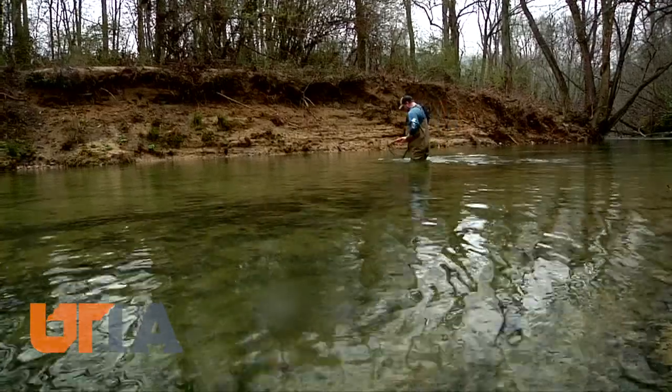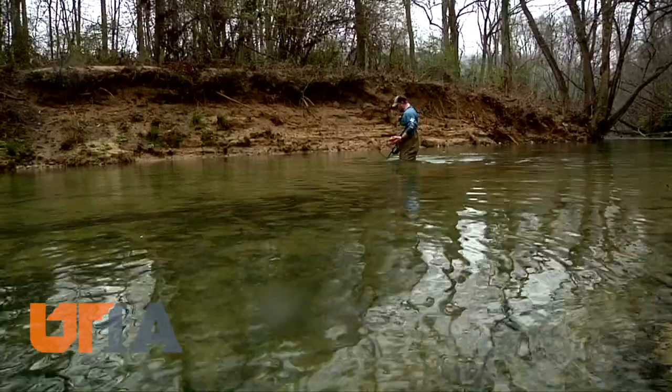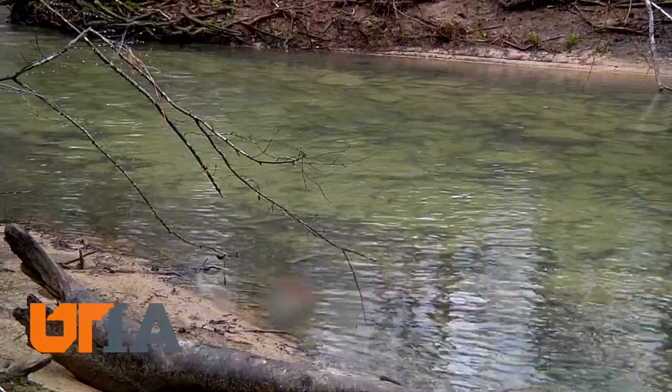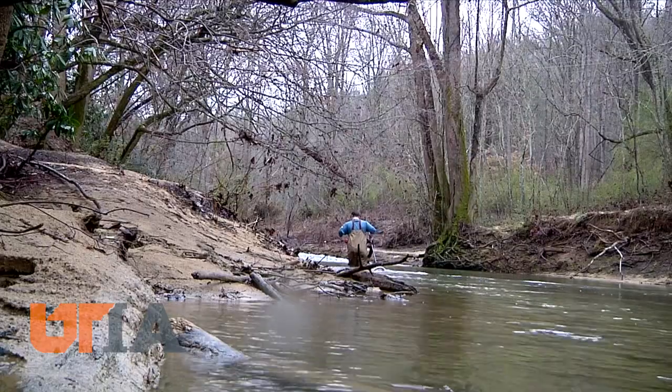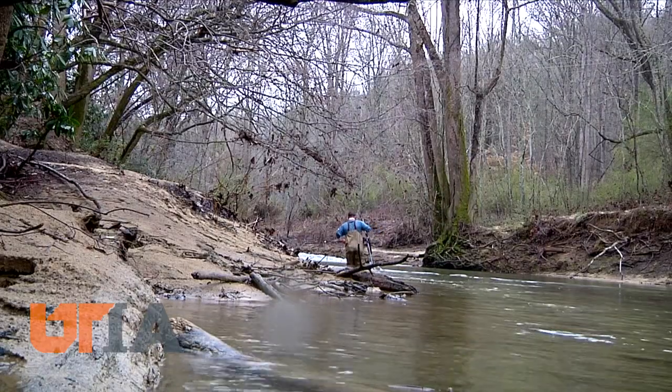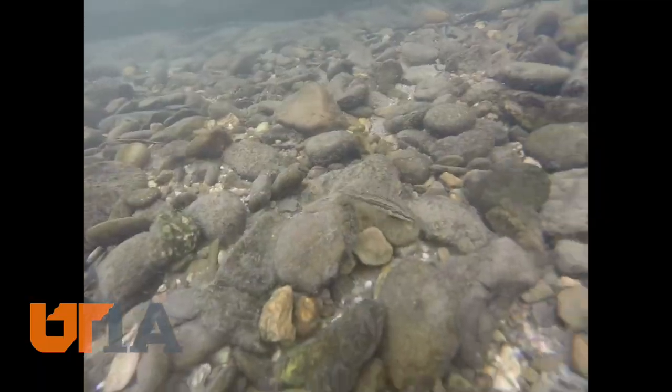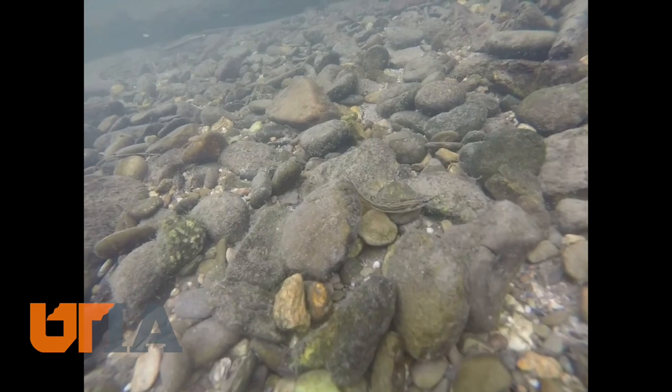Hecke searches for fish with what's called a PIT tag reader. Earlier, he tagged a half dozen sickle darters on this tributary of the Emory River, but can't find them this day. They could have moved to spawn, or a recent flood may have displaced them. Here's GoPro video he shot recently of the sickle darters.